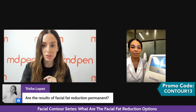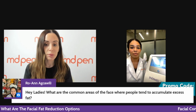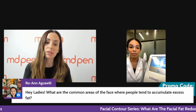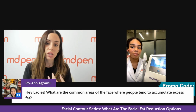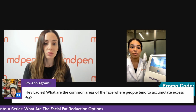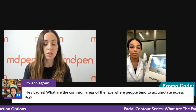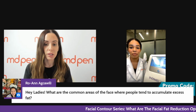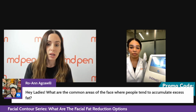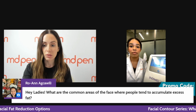We have another question here. Hey ladies, what are some common areas of the face where people tend to accumulate excess fat? So yes, it's definitely the lower face. It's the jowls. Some people, when they do gain weight, they lose their cheekbones if they did have visible cheekbones. And then also, of course, under the chin, where you get complaints about turkey neck, double chin, things like this. So those are going to be the main areas. Absolutely.